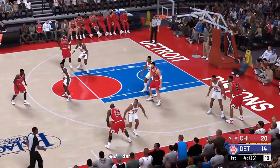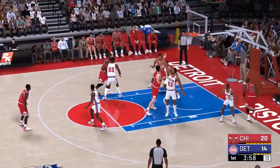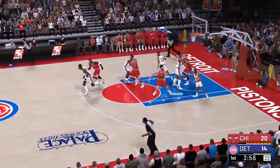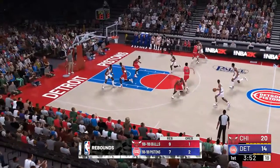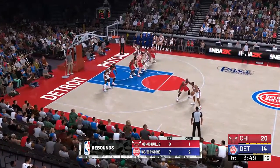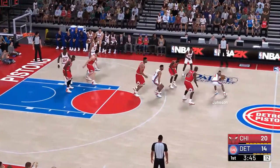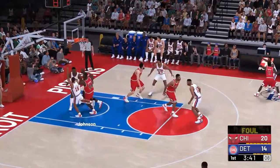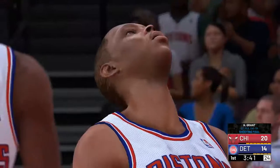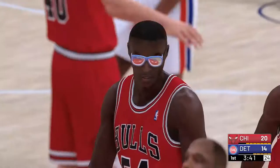Kicks to Jordan. Here's Corzine. The shot, no good. And Detroit the other way now. They've been beating them to a lot of those loose balls and rebounds here to start. Tipped away. Johnson finds Thomas. Back to Johnson. And foul on the shot, so he'll get a chance at the line. No question, he got bumped on that shot.